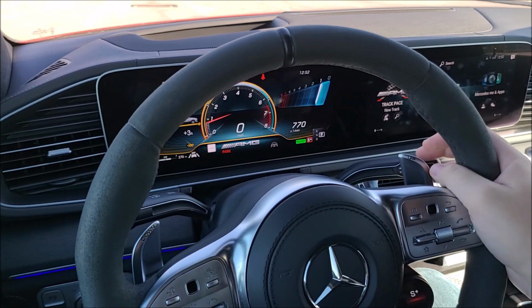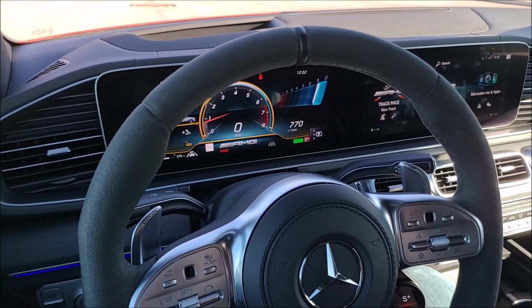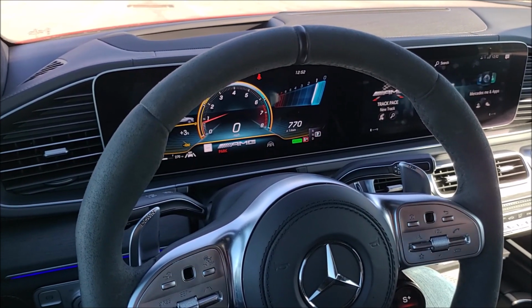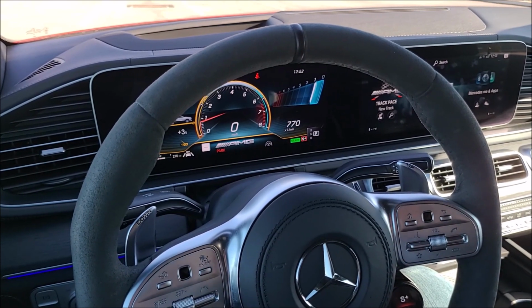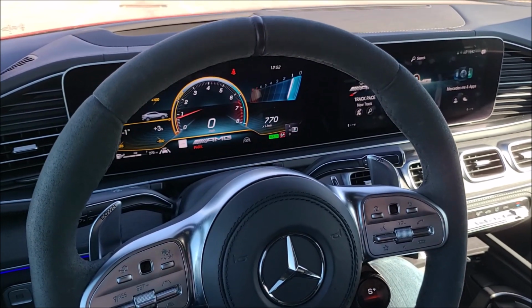You're gonna basically be flying around town like in a performance sedan, coupe, sports car. But guess what? You're in a crossover vehicle or an SUV, however you want to characterize these vehicles. In my opinion, that's probably the best thing about this thing. So if we were gonna number these things, that's honestly number one.